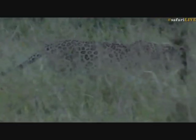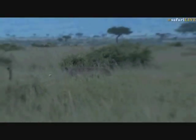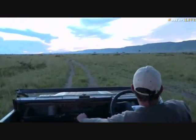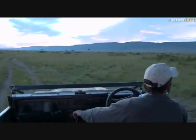I think we can do better though, so let's, now that we know that he doesn't want to use this pathway and that we do know which direction he's heading in, I can plan a little bit better to get you some better views.